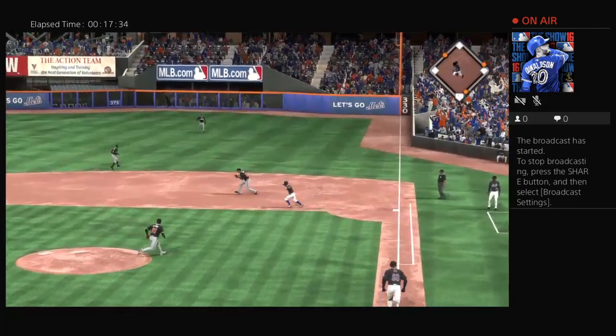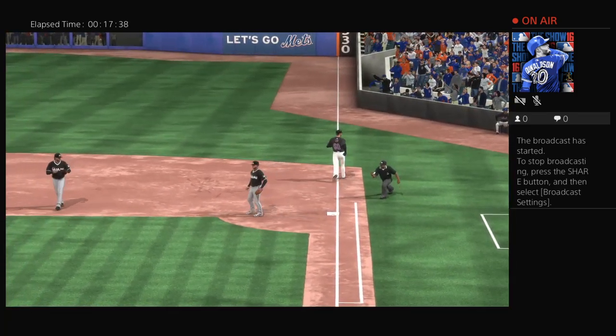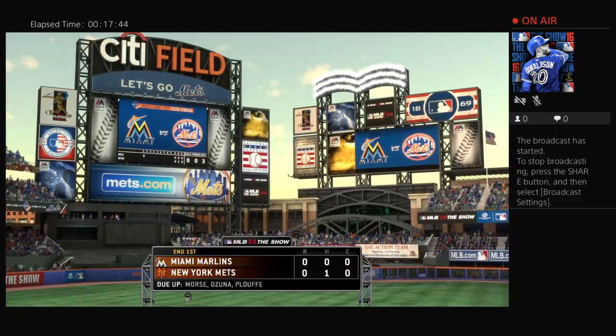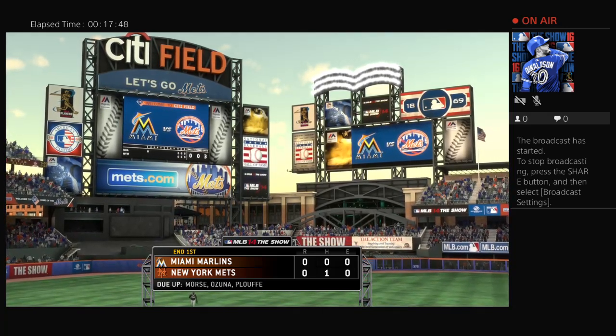Now a ground ball towards the hole. On to first, and the Mets are going to come up empty here as that ends the inning. Mets turned away here in the first. We'll head to the second at Citi Field. 0-0 here on the show.